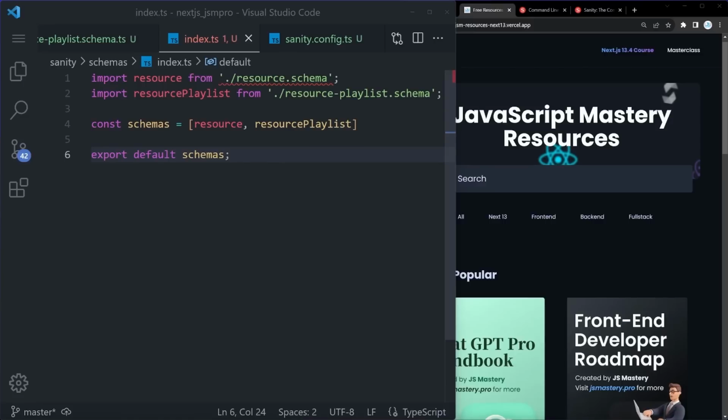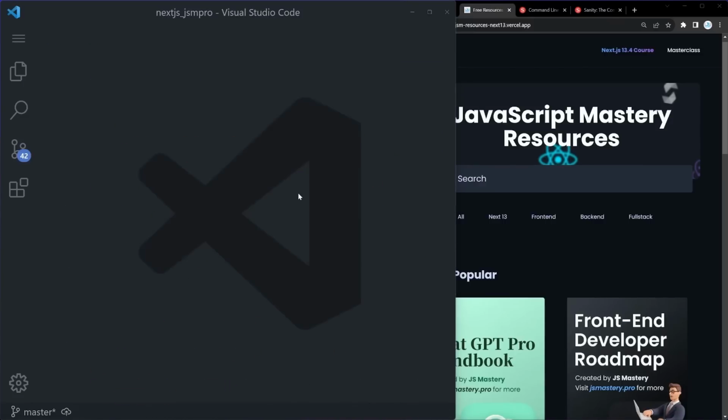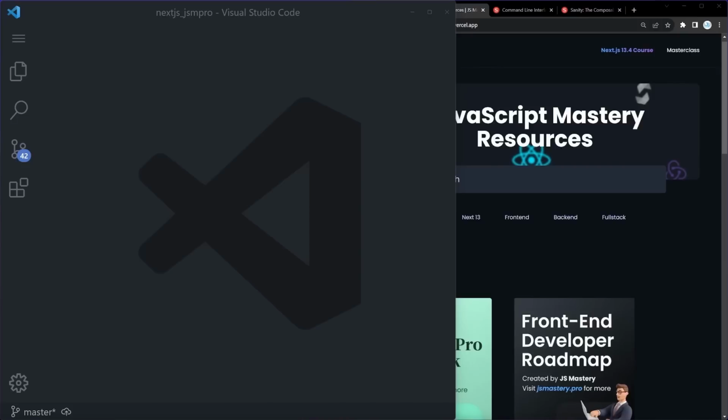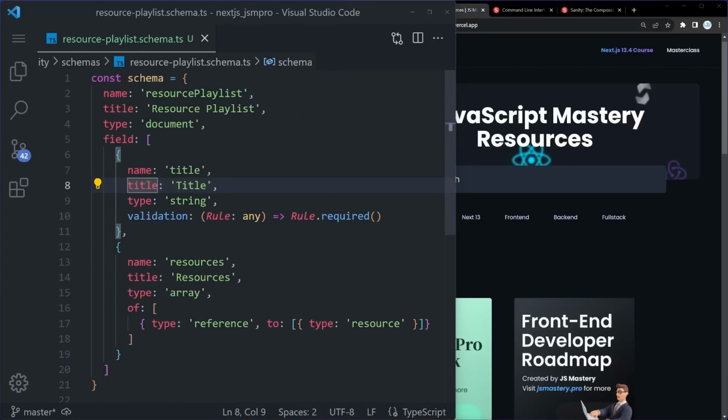Now that the schemas are created, let's close all of this up and let's prepare for next steps, which is going to be figuring out how to create documents based off of these schemas within Sanity. And then later on, of course, fetch them within our application. Right now, we have just created two different objects and exported them. If you look into our schemas, there's nothing about Sanity here.